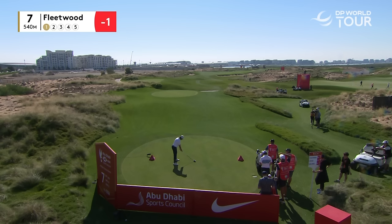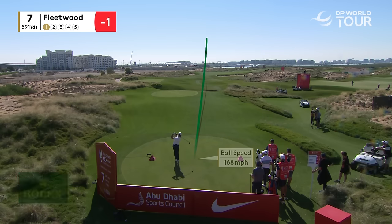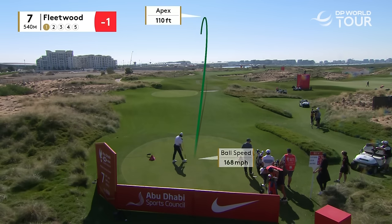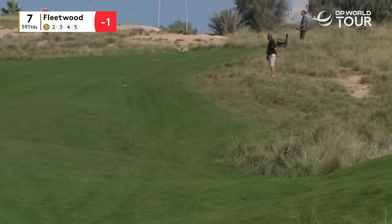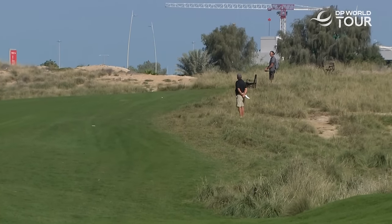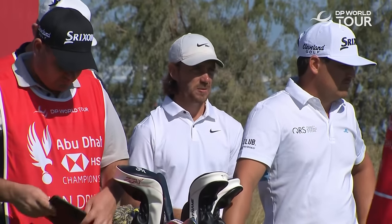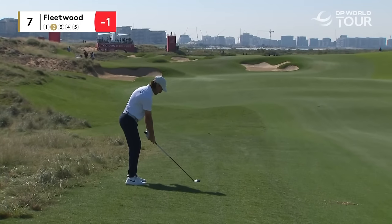Good drive on the last of Fleetwood. I think if he's just going through his practice routine first three or four holes, he just needs to look at the target and swing through it. He wasn't quite getting through the ball early on today. There's a little left, but it's just going to be okay. Still in the first cut of rough.